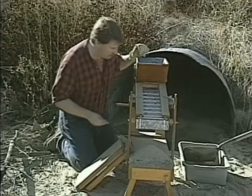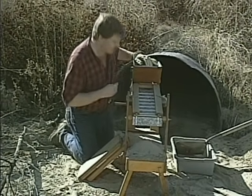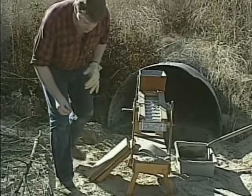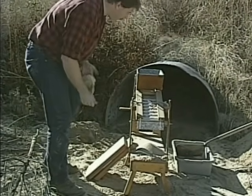A lot more. Boy, I sure hope it don't rain on me. Well, I'm going to clean this up. I got that nice piece of gold. I'm going to put that over here in my gold pan. I'll get my snuffer bottle out here in a little bit.